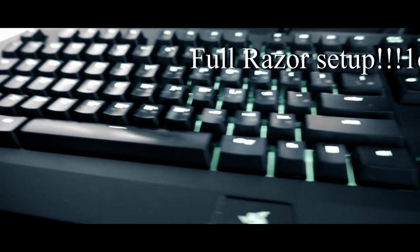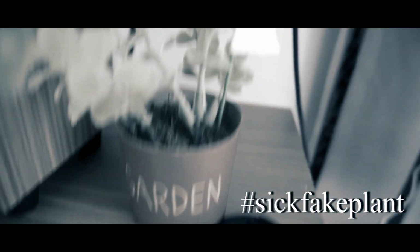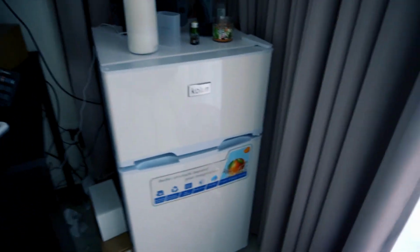And now to the most important part of this apartment, the gaming area. So this is where I pretty much spend most of my time, like maybe 3 hours per day I'm sitting here. Actually, it's more like 6 hours per day. And since I'm a gamer, it is very important that you can achieve maximum efficiency while playing. So therefore, I strategically placed my fridge very close to the computer.